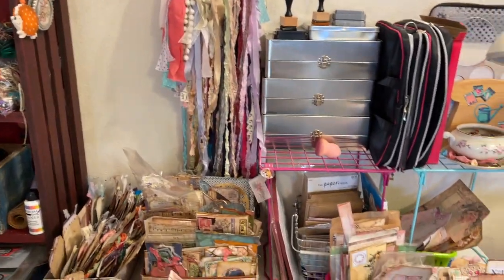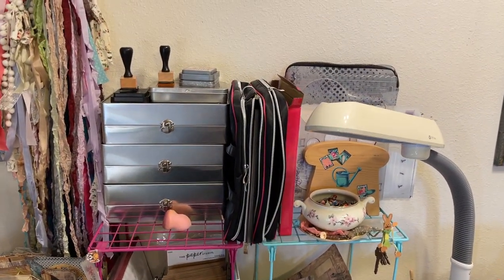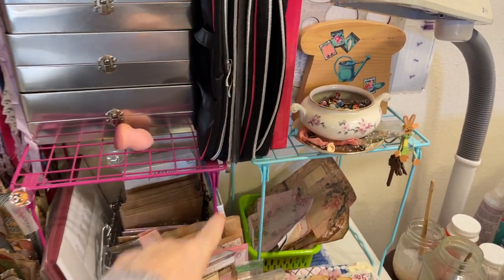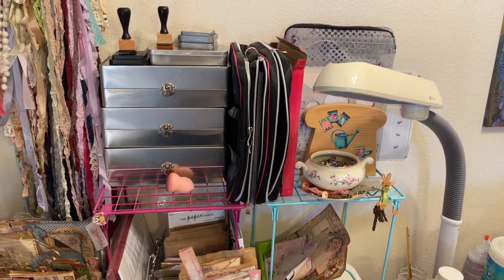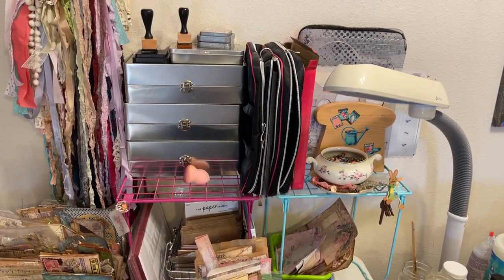Okay, so then backing out again a little bit. So on that shelf, these things, so handy. They are locker shelves. They're for lockers. So you can often find them at Walmart, you know, before school starts. So I love them because, you know, you can just go up.